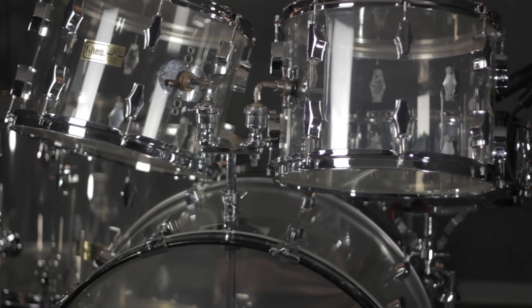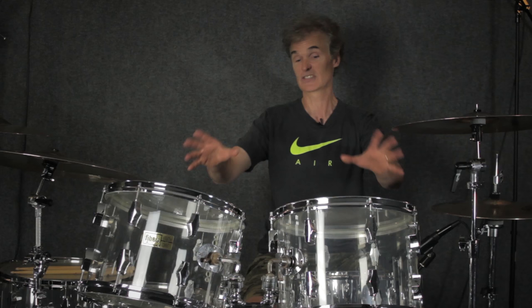You also notice that there are two 14-inch rack toms. Both of those are the same size. So that begs the question, what's up with that? Now, in the dozens and dozens of pictures that I've gone through, I've clearly found photographs that show two rack toms that are the same size, and then I see pictures where there are clearly two rack toms that are different sizes.